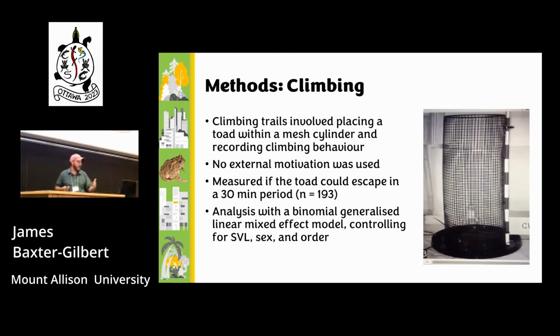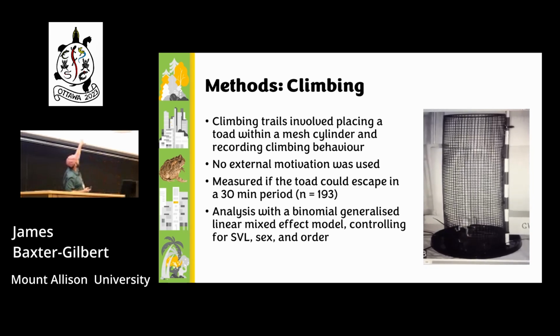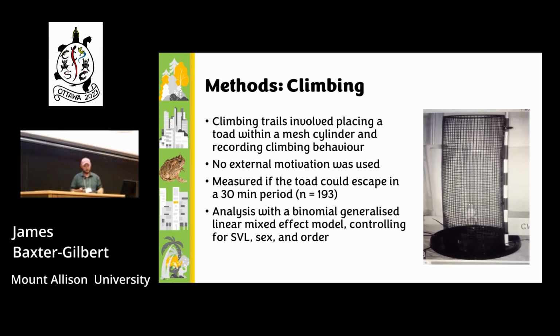There was anecdotal evidence that the toads on the island became better climbers. And so Dr. Riley, who was on this test, did all this cool behavioral work where we take a toad and put it into a mesh cylinder. And then the toad had the option to climb out if it wanted to or if it was able to. And so we measured, again, about 200 toads to see if it just could or wanted to climb out.